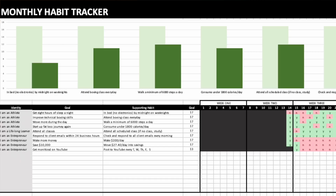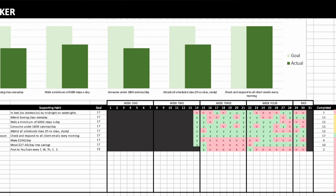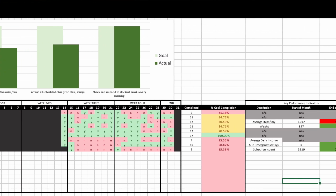So I'll just flash quickly my November habit tracker here. So this is my November habit tracker, and we'll be making one for December today.